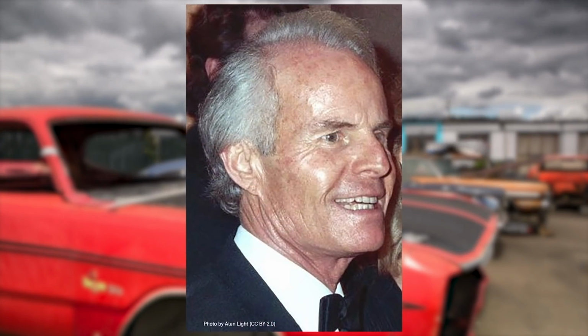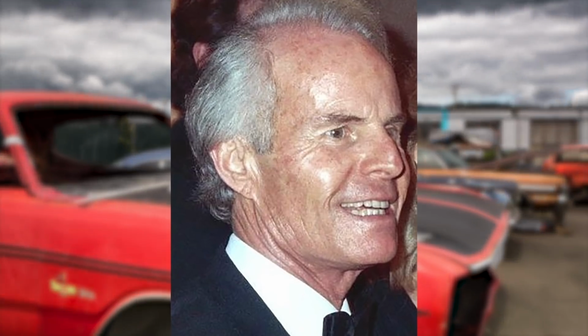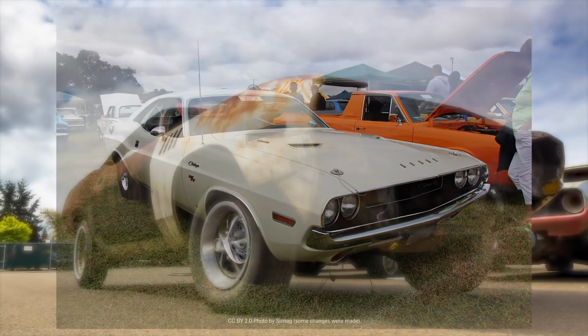K-O-W-A-L-S-K-I, Kowalski. According to the director of the film Vanishing Point, it was 20th Century Fox's studio executive, Richard Zanuck, who came up with the idea of using the brand new 1970 Dodge Challenger RT.